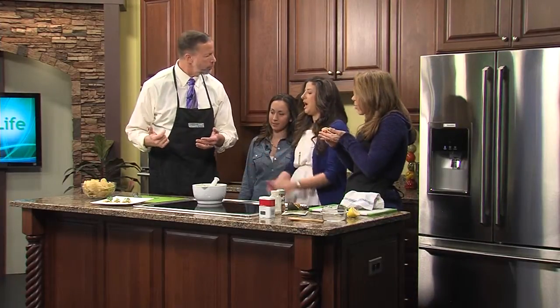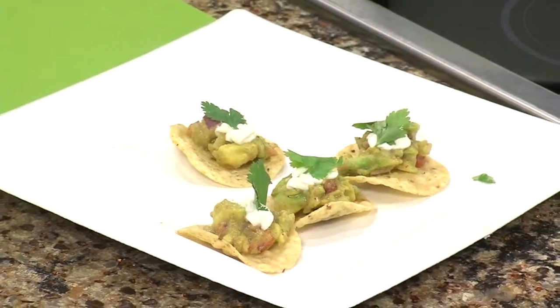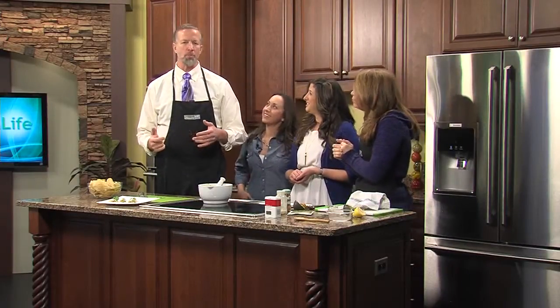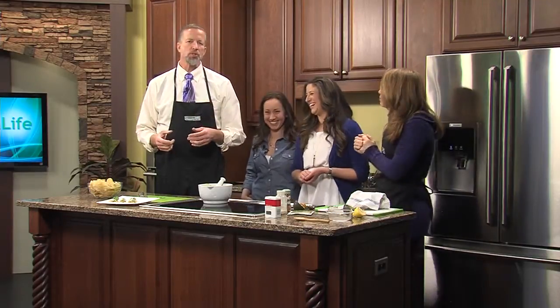Yeah. So we put the guacamole on top of a Tostito, and then add a little bit of sour cream, and then also just top it off with a sprig of cilantro, and that's it. I think it's pretty good, but I'm going to have to eat more to be sure.